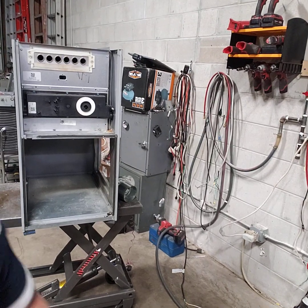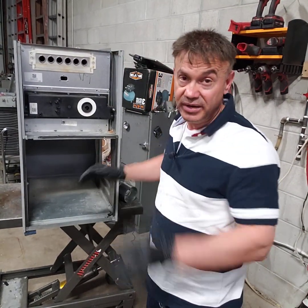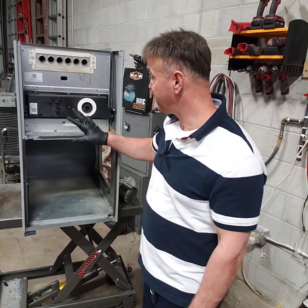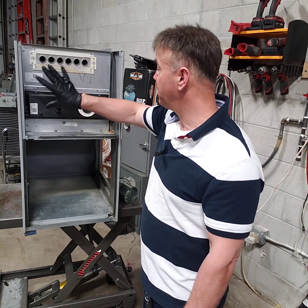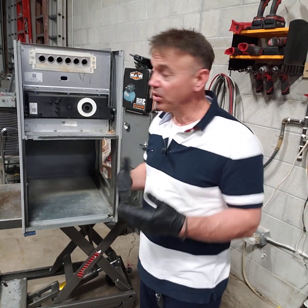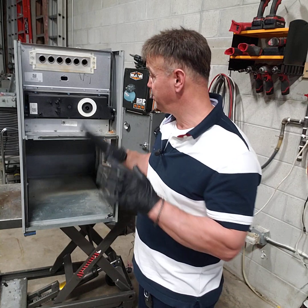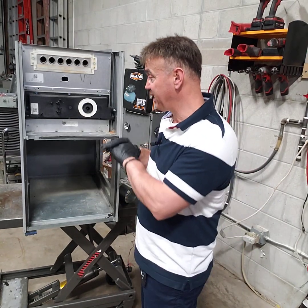Today I'm going to show you the heat exchanger. Now this furnace looks horrible. I cleaned out everything. There's no blower motor, no blower housing, no gas valve, no inducer, pressure switch, burners, everything is gone. You can see the other parts I worked on before I got to this stage, which is basically the heat exchanger.